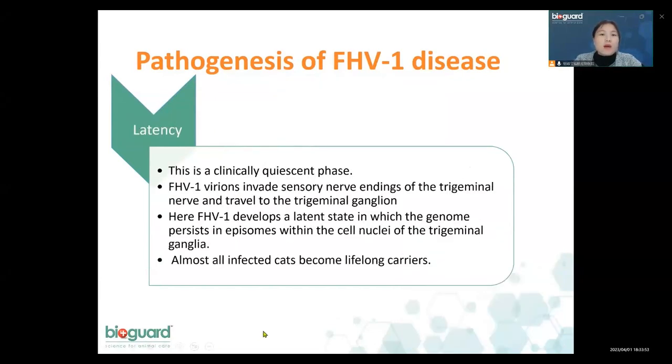And then, almost all infected cats go into a latent state. This is a clinically quiescent phase. FHV1 variants invade sensory nerve endings of the trigeminal nerve and travel to the trigeminal ganglion. Here, FHV1 develops a latent state in which the genome persists in episomes within the cell nuclei of the trigeminal ganglia, and almost all infected cats become lifelong carriers.